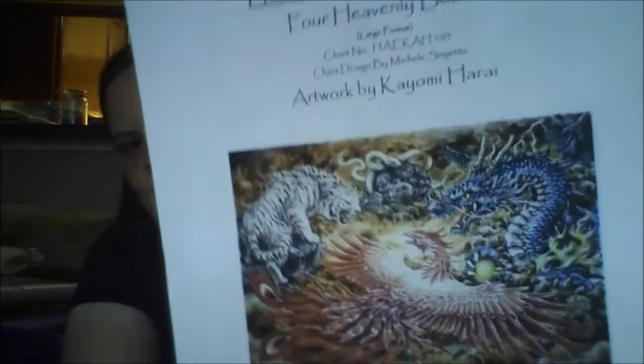It's called Four Heavenly Beasts, and the artwork is by Kayomi Harai. I'm guessing that might be how you pronounce her name. And so this, I've got to move that backwards. This is what the final picture is going to look like. I have to thank Carolyn Mazio for talking about her Blue Dragon project, because this is by the same artist, and that was what got me looking at this piece, and I really love it.